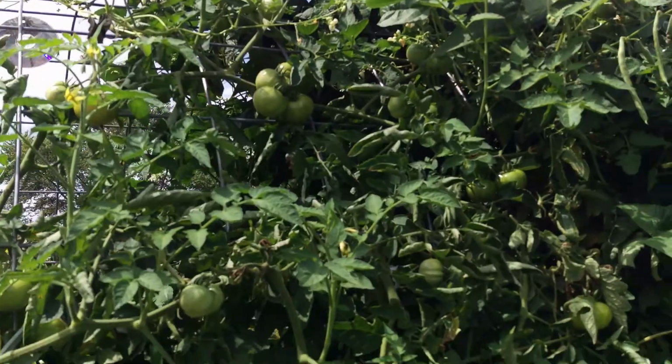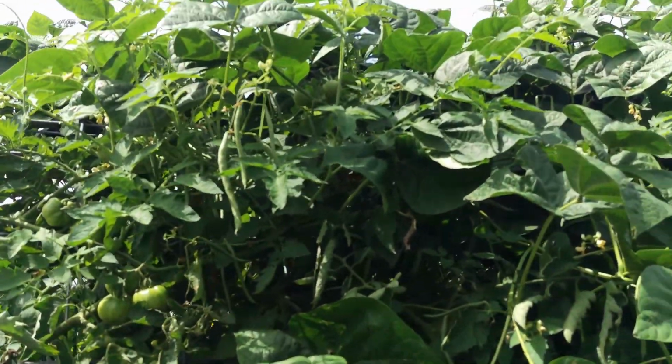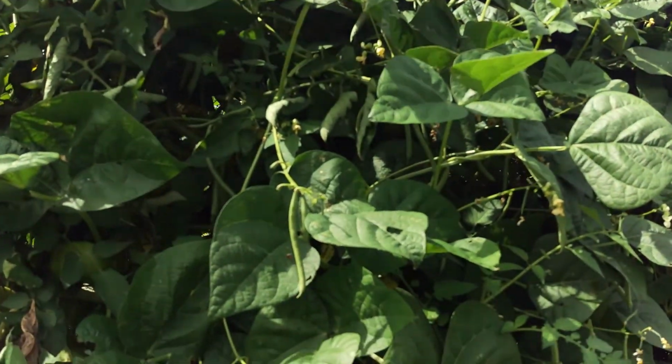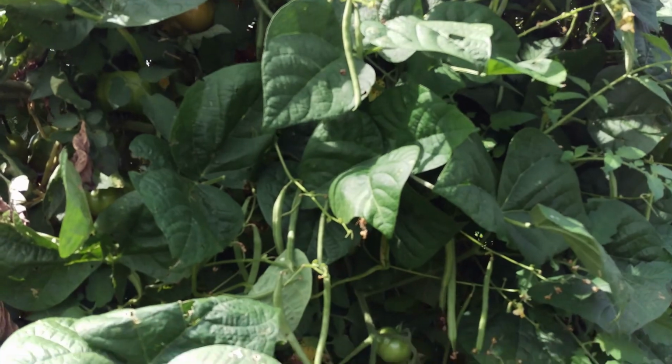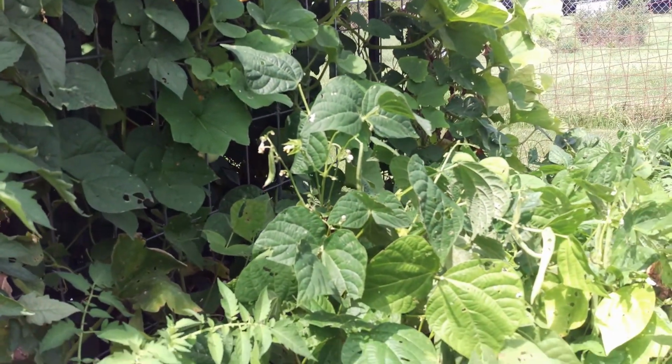The pole beans are Blue Lake pole beans. And they are planted on the other side of the arbor. They come all the way across the arbor and down this side. And as you can see, they've produced a lot of beans. They're just full of beans in here. We'll be out picking them this evening, probably.